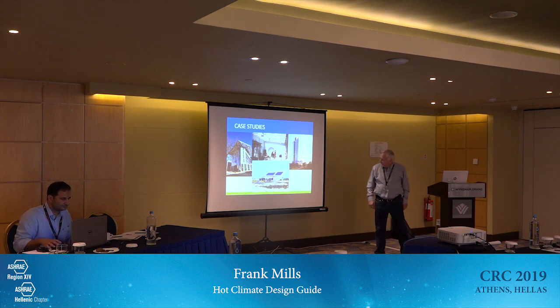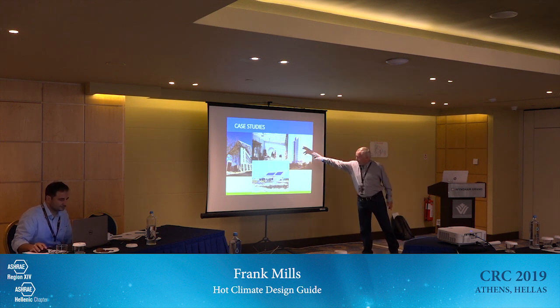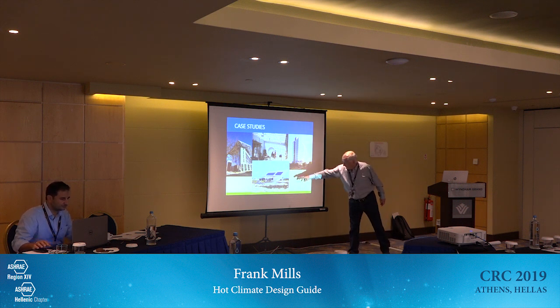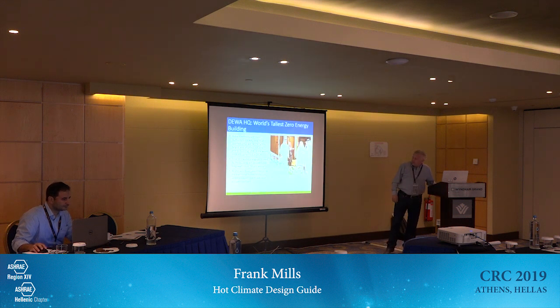This is the Bullitt building in Seattle, which is a net zero energy building in a hot climate, but Seattle is also cool in the evenings. This is a building I've done in Blackpool here. This is a building in La Jolla in California. And this is a scheme in Hawaii. So we can get some fairly interesting case studies in to show people.